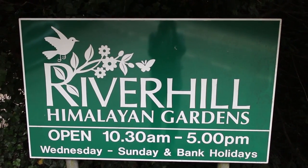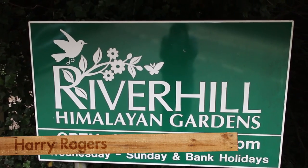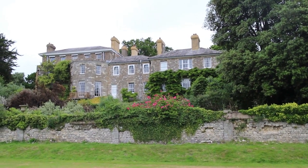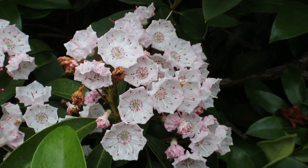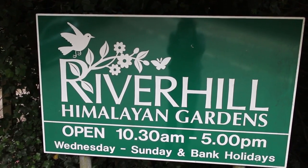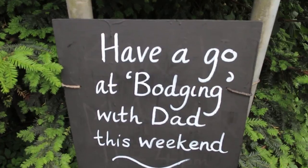I've come along today to the Riverhill Himalayan Gardens, beautiful gardens with lots of rhododendrons and azaleas. Anyway, it's bodging with the public today, a chance for members of the public to have a go on our pole lathes. It's always great because you get interesting questions, people have a go and learn a bit about pole lathing, and sometimes people decide to join the bodgers, so all good fun. And as it's Father's Day, it's our bodging with Dad.